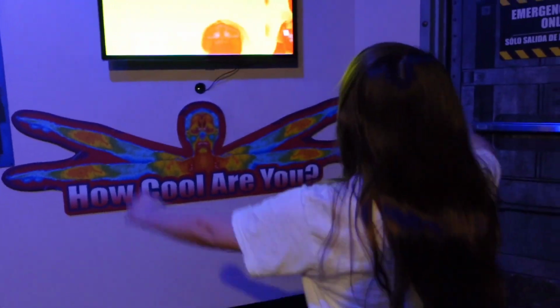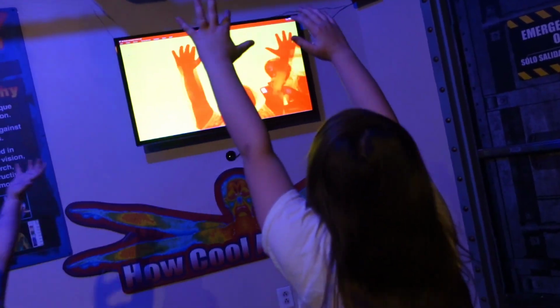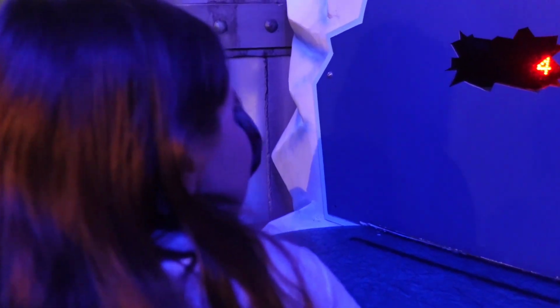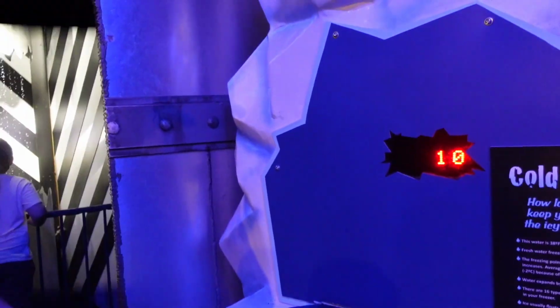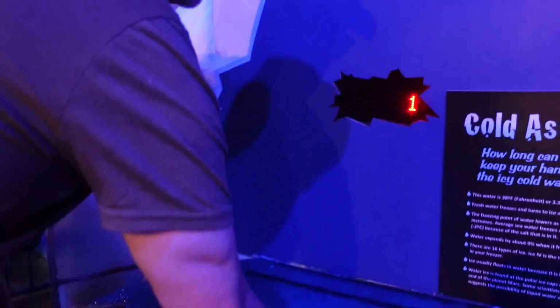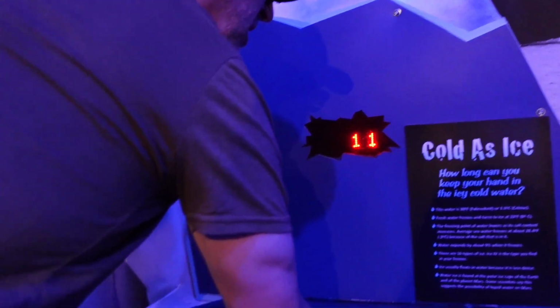This shows the screen of your body temperature, and then the next thing is a challenge of how long you can keep your hand in that cold water. It is 38 degrees, and it says that water can freeze at 32 degrees. Then 10 seconds. Oh yeah. Is that really cold? It is cold. Rick got to 12 seconds.